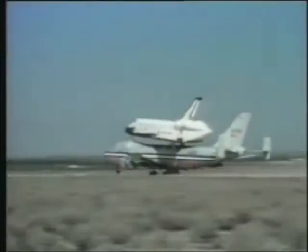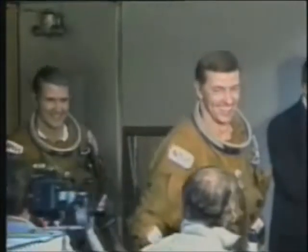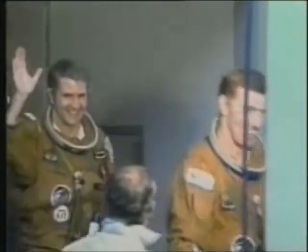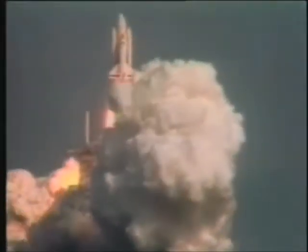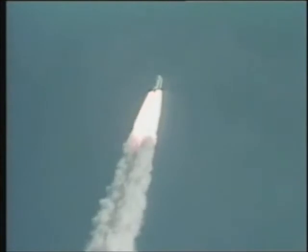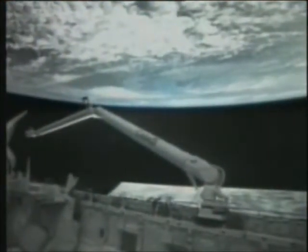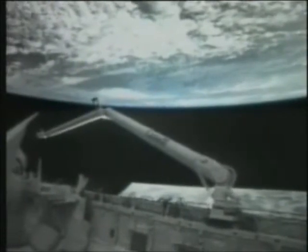Later, after Columbia had been returned to the Kennedy Space Center, cleaned, refurbished, and rolled out to the pad, astronauts Joe Engle and Dick Truly flew Columbia into space again. While an imaging radar system mapped distant Earth, the crew made a critical test of a Canadian-developed mechanical arm that would later place payloads into and out of orbit.